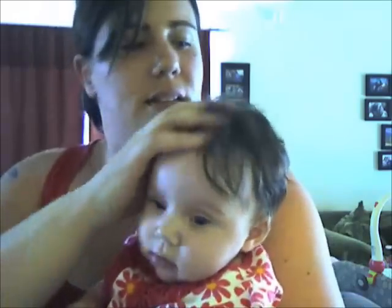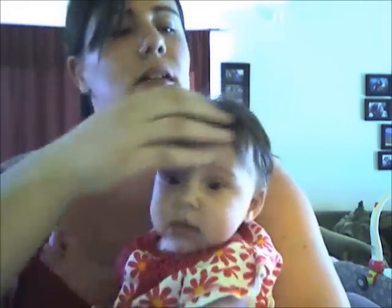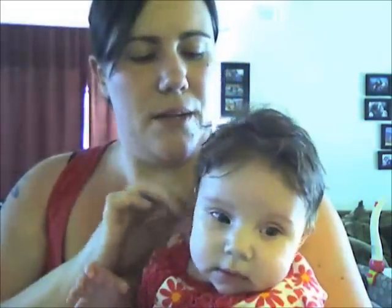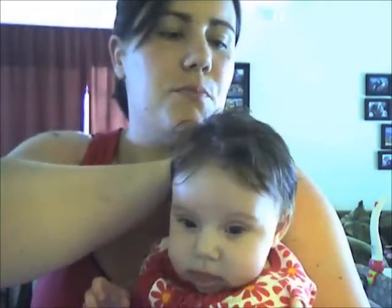And her hair is lighter than it was at 2 months. And it's crazy. It pretty much does what it wants to do. It doesn't matter if I brush it or whatever, it just lays how it wants to lay. And she has a cowlick in the back here. It's all crazy, but it's definitely lighter. Her highlights are really dominant.